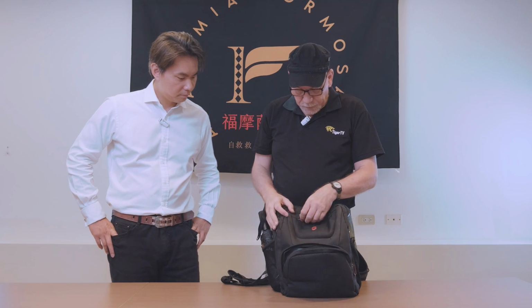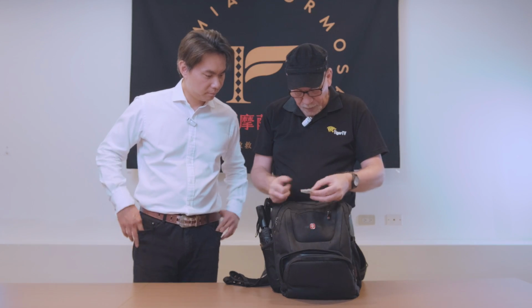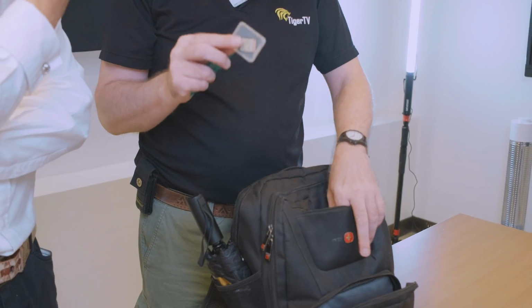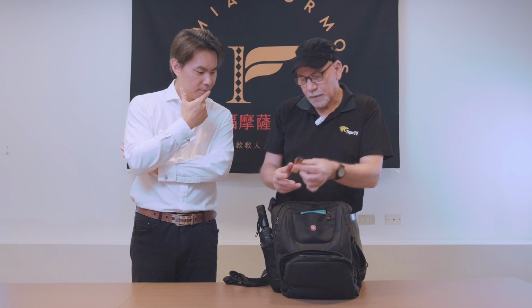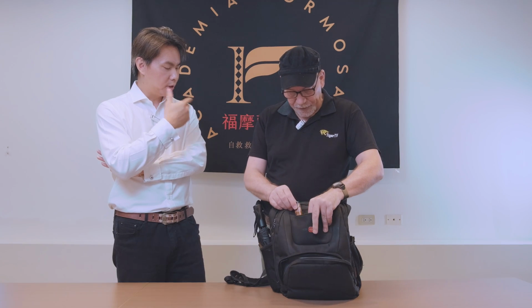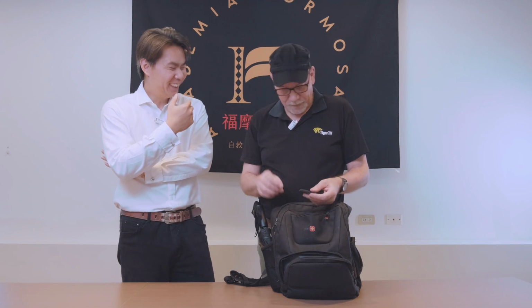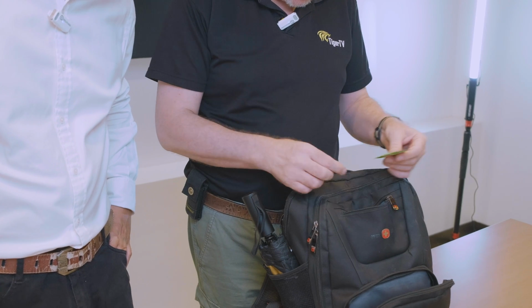Then on this little side pocket, I have some SD cards for my camera, and a spare lighter. In this business, we say 2 is 1 and 1 is none. You have to have backups. So I have this lighter, but I always have a backup lighter, especially when you want to smoke. Exactly. And another USB device for information.